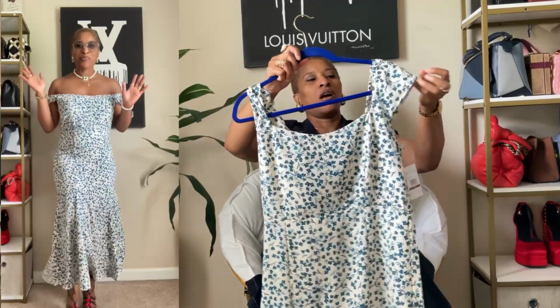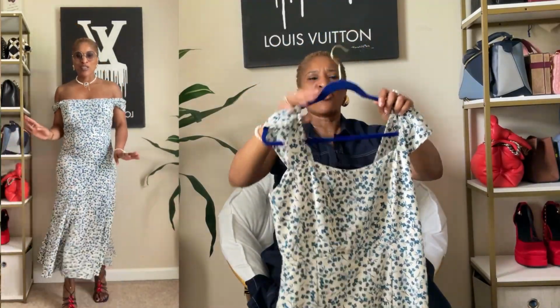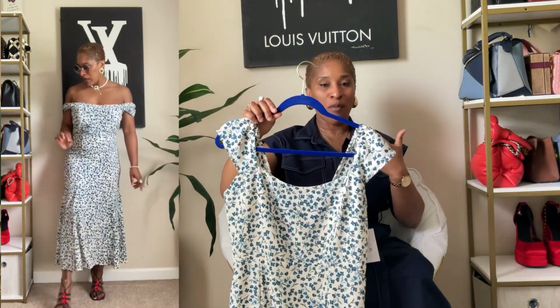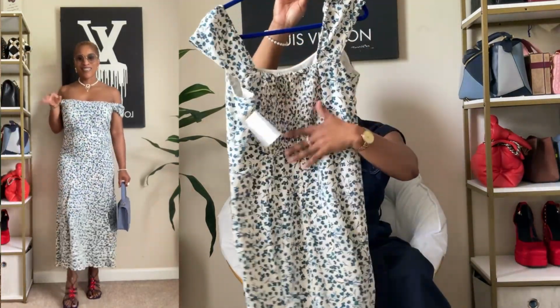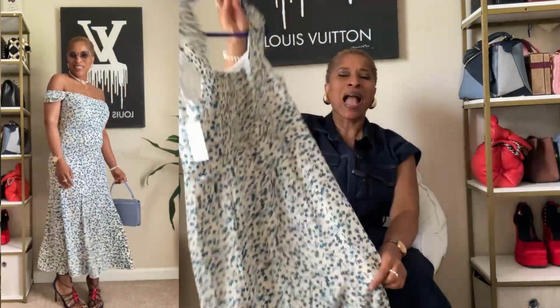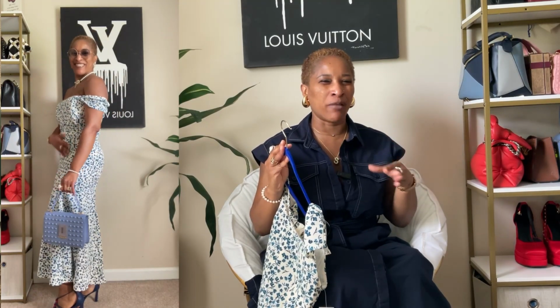It has this sleeve that you can leave on your shoulder, but when I started here, we gotta show a little bit of skin, so I put it down a little bit. It has elastic in the back, and a zipper that comes down. I got it in a size medium. I said I got hips, so it was a little bit tight on me in the hip area.